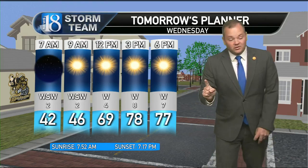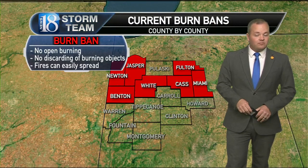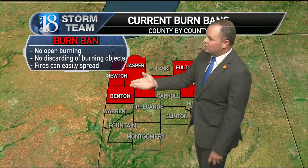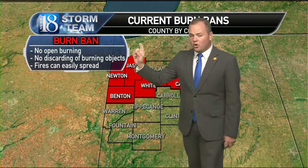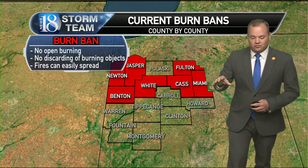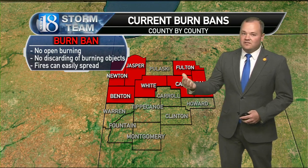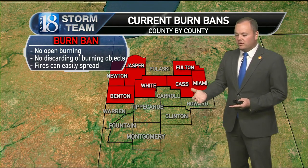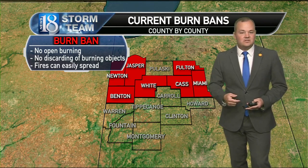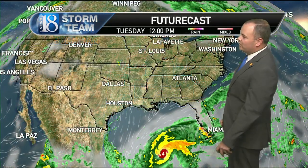Now, the other biggest story moving forward from here on out is the fact we do have burn bans in place. The counties in red here: Miami, Fulton, Cass, White, Jasper, Newton, and Benton County. No open burning, no discarding of burning objects. Even a spark could light a little grass fire. Fields are very dry now, so we've had field fires and grass fires reported on our scanner, so just be extra cautious if you need to burn for any reason. Have a bucket of water or a hose nearby to quickly put out that fire.